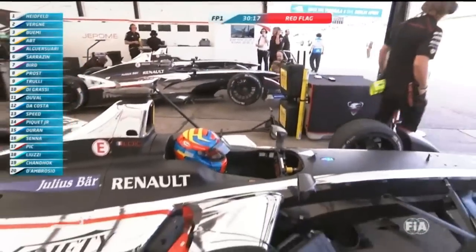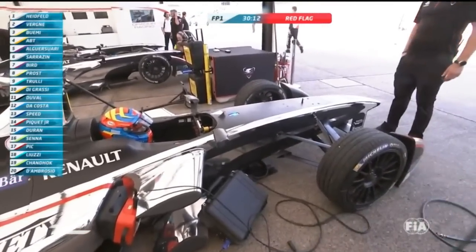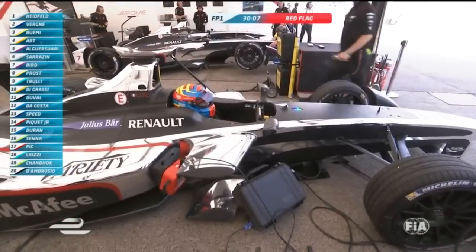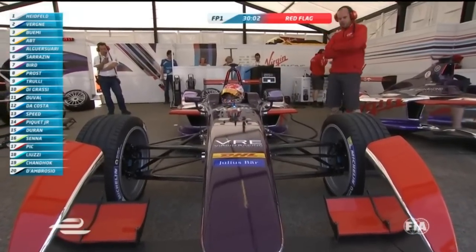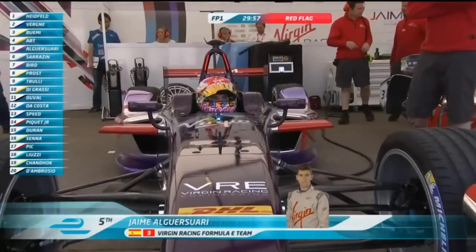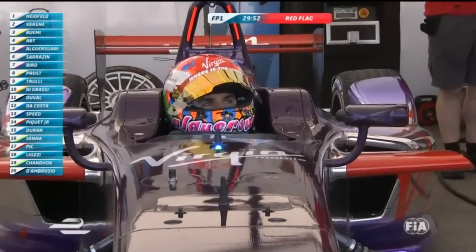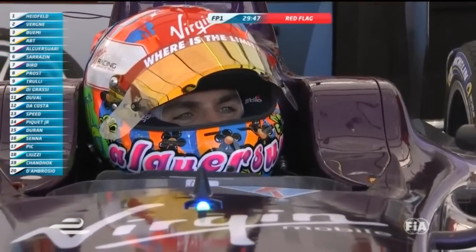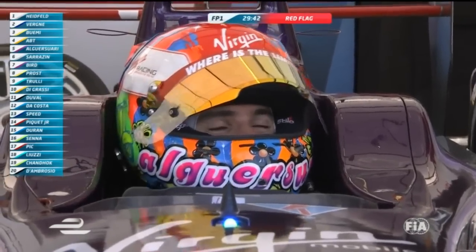Teams start taking the engine cover off for a setup change that they're going to make to Loic Duval's car, as we still are under red flag conditions here in Berlin during the first free practice session. Jaime Alguersuari, a man who also is maybe under a little bit of pressure. A best result so far this season of 4th in Buenos Aires, and really he had a 4th and 5th in South America, but apart from that, it hasn't been a particularly strong season for Jaime, and he was really seen as one of the front runners when the season started back in Beijing.